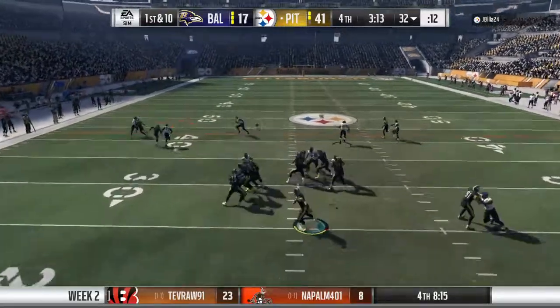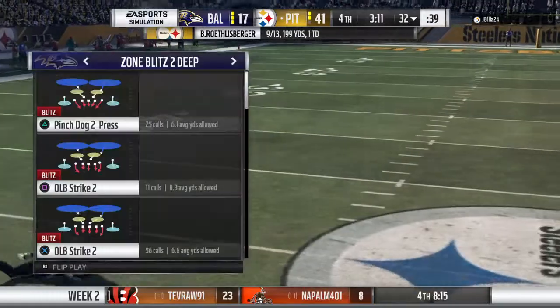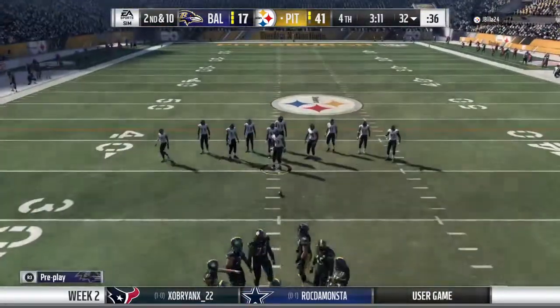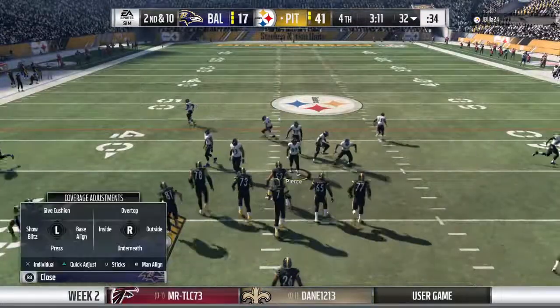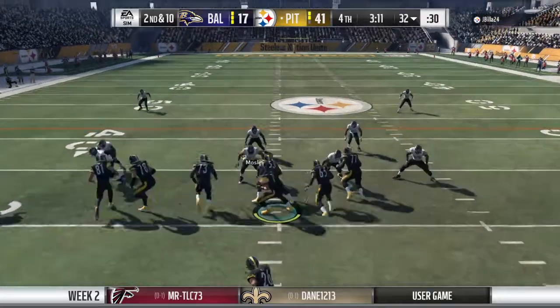They'll throw on first down with Roethlisberger. And his throw's going to be incomplete. Brandon, it looked like he had his hands on it for a moment, but let's face it, that was going to be a tough catch all the way because of the presence of the defense right there as he was trying to haul it in. Yeah, nice job to force the incompletion.